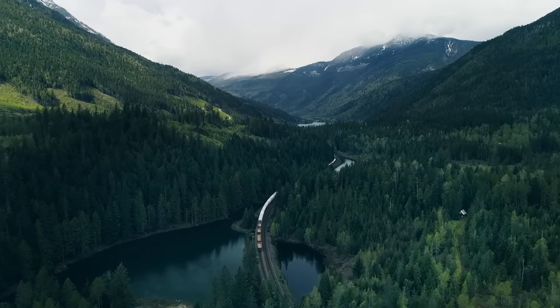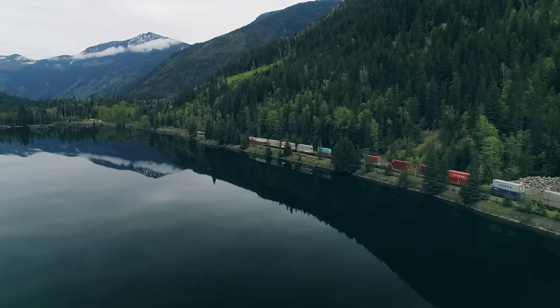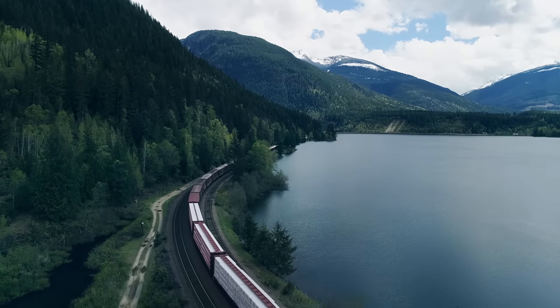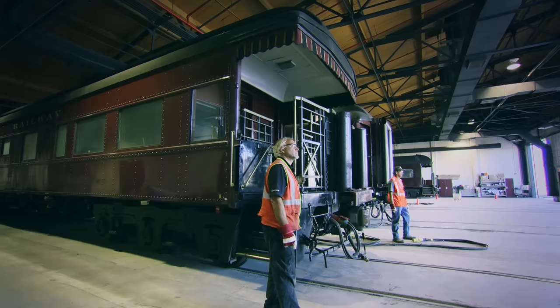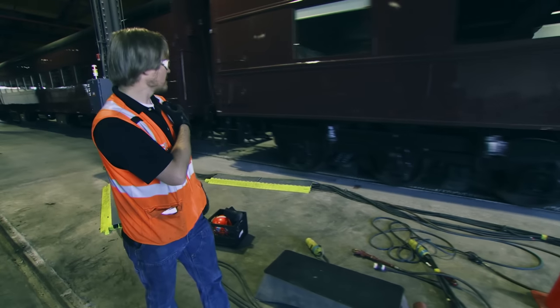Every day across Canada, more than 8,000 workers toil to keep Canadian Pacific's fleet of 1,000 freight trains hauling crucial supplies from coast to coast. But today, this crew is preparing a very different type of train for a once-in-a-lifetime journey.